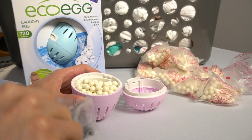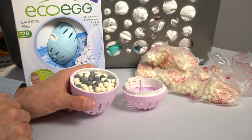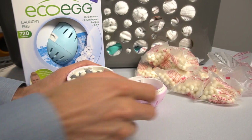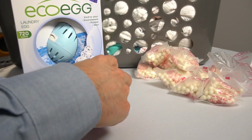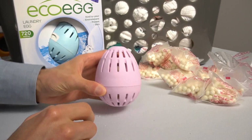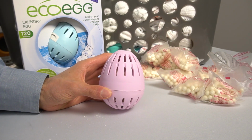And after 72 loads, these will all dissolve. That's how you know you're done. These actually look like cookies and cream Dippin' Dots if you've ever had those. Again, don't eat these. These are non-toxic, but that's kind of what they look like to me. We're gonna close the capsule. These are all safe and sound inside here, and this is gonna be what I put into my washer.